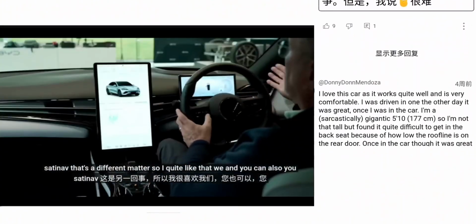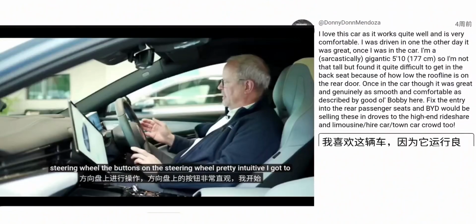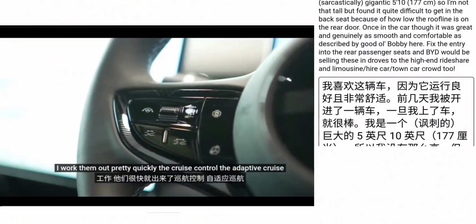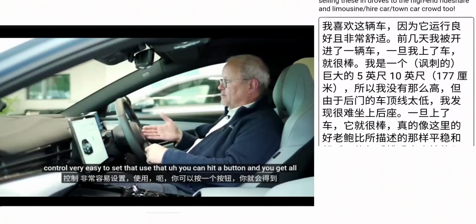You don't need to touch the screen to do that. You can do that from the steering wheel. The buttons on the steering wheel, pretty intuitive. I worked them out pretty quickly. The adaptive cruise control, very easy to set that, use that.